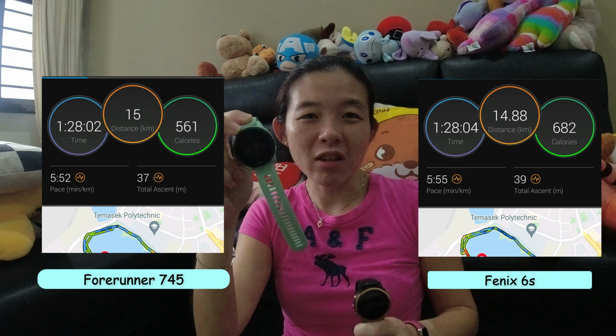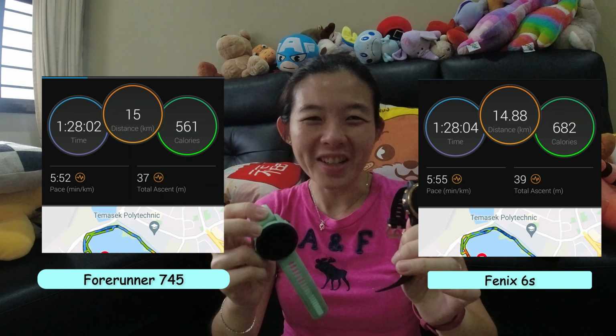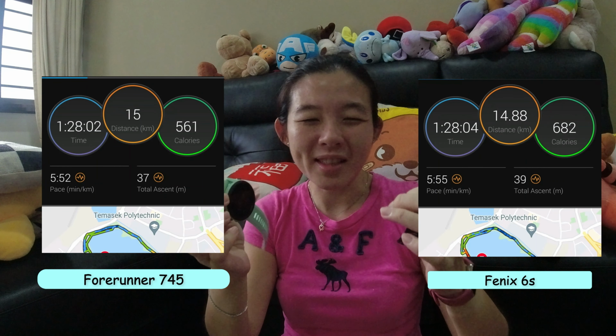So anyway, after I got this watch yesterday, I took both watches out for a run last evening, and I've done a comparison of both watch paces and also the distance clocked by both watches. As you can see from the screen, the 745 clocked 15 km yesterday, same route, same person wearing it, same arm swing, same start stop.